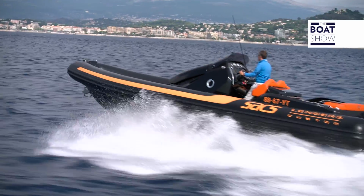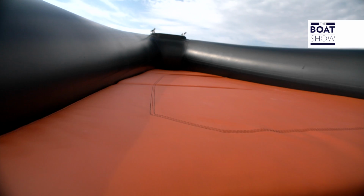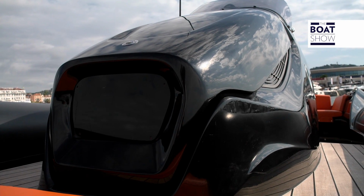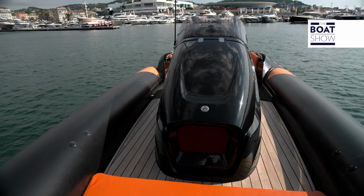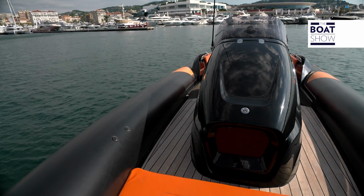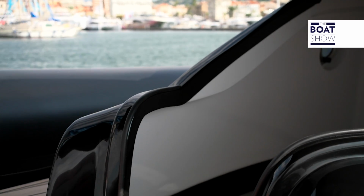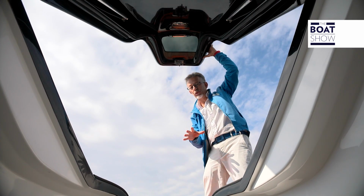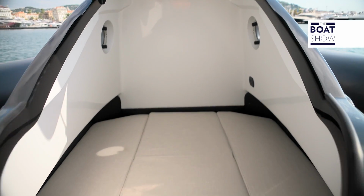The sunbathing area at the bow rests directly on the floor plate and is much lower than the tubes, which in turn creates more protection. The bow has a very aerodynamic shape, and the style is reminiscent of a Formula One race car from the 50s. And down here is a small cabin with a bed, larger than a double, and under here, the bathroom.